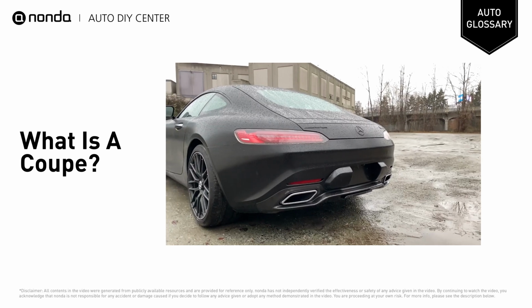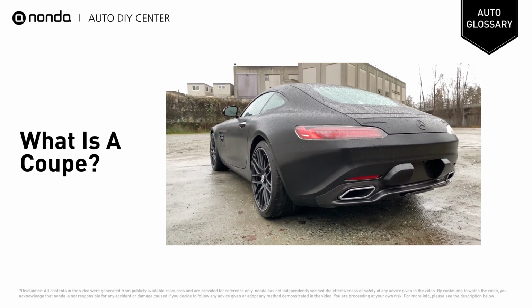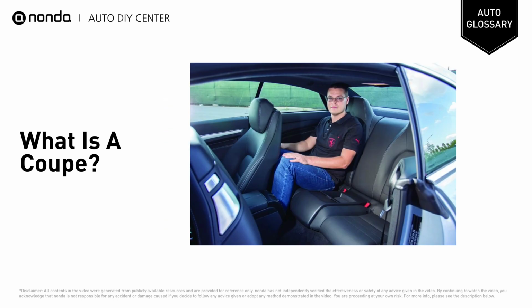Coupe rooflines are often dramatic, with a pronounced slope to the profile, particularly in the back, lending itself to a tapered finish. Interior headroom is sometimes compromised as a result, especially for passengers designated for the back seat.